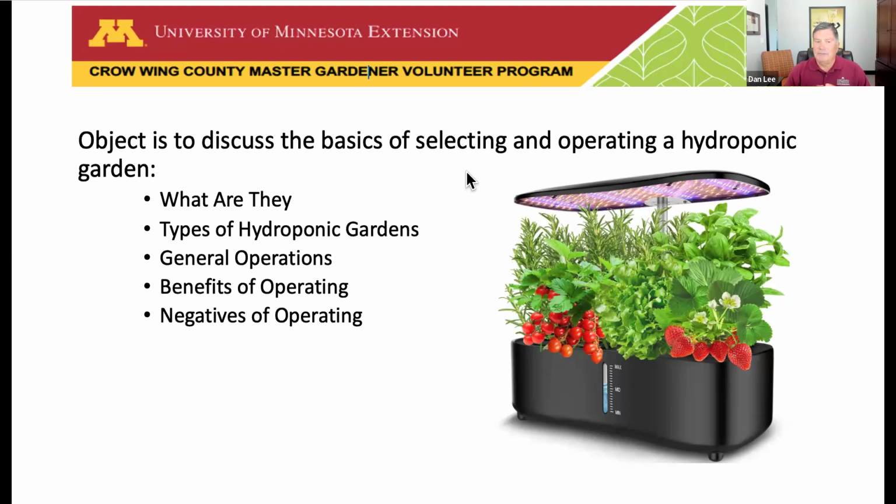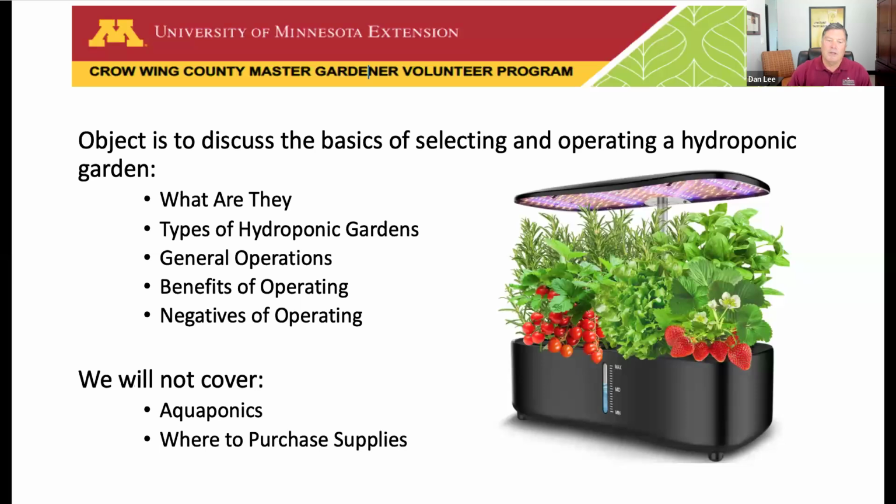So the objective today is to describe what a hydroponic garden is, and the various types of hydroponic gardens. There are 4 main categories, and I'll go through those in detail. I'll talk a little bit about the general operations of hydroponic gardens and some of the benefits of operating them. There are many benefits, but there are also several negatives. Just like anything, it's not perfect. The one thing I do want to point out at the beginning: I'm not going to cover aquaponics, which is when you add fish to the mix, and I'm not going to really cover where to purchase supplies for hydroponic gardening. So with that, I'm going to start with the picture that is on the screen.